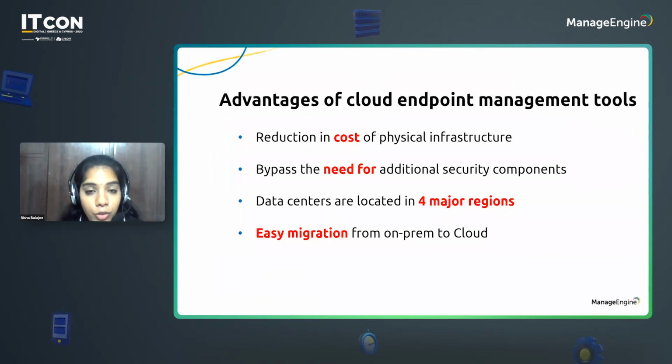So I will also give you a few pointers on why and how you can prefer cloud-based endpoint management tools over on-premise solutions. First and foremost, I'm sure all of you would have guessed, a cloud-based tool will reduce the cost you invest in your physical infrastructure. Also, it eliminates the need for any other additional security components that you might invest in case of your on-premise solutions. Say you need to have a secondary server in place in case of any failure or backup, or maybe a security component to secure your primary server. All of this can be eliminated when you have a cloud-based solution.